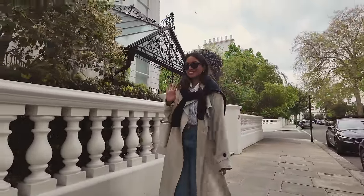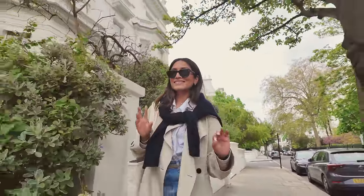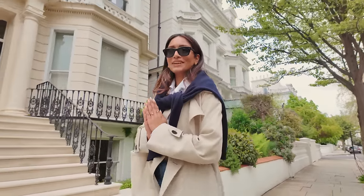We are in Notting Hill and we're going to go grab some lunch at one of my favourite spots. It's called Attis and they do really good salad bowls and I love that you can customise it and I'm super hungry. So let's go and get some lunch.